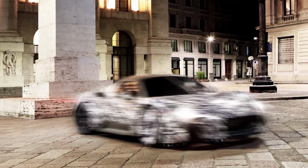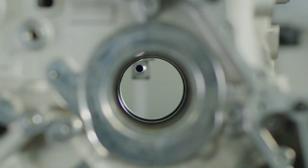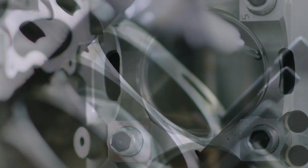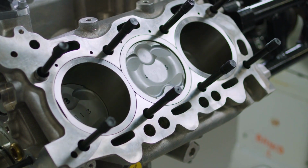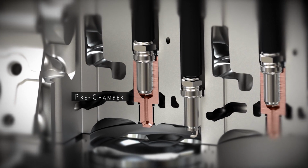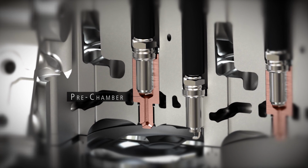It's called the V6 Nettuno, and it produces more power than a Ferrari engine. You may think, well, it is a Ferrari engine. But no, instead, it's Maserati's own in-house design, and it's quite clever. The 90-degree V6 uses a Formula 1-inspired pre-combustion chamber, which uses 2 separate rich and lean burns to combine to make one big burn, leading to more power.